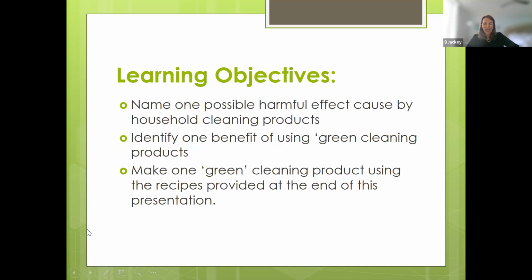Okay, next slide. All right, so we have some learning objectives for you today. We're hoping that as we go through the slide presentation, at the end of the session, you'll be able to name at least one possible harmful effect caused by using household cleaning products. And then on the other side, be able to identify a benefit of using green cleaning products. And then at the end, Shauna will be demonstrating how to make a cleaning product. So we're hoping that after you watch her do it, you'll be able to take the recipes that you get and make one as well.